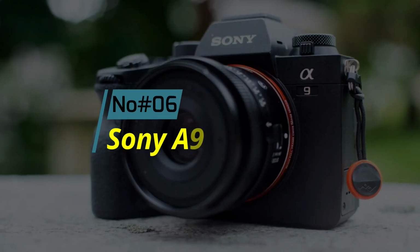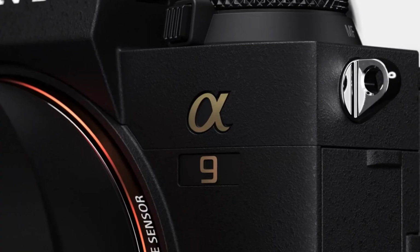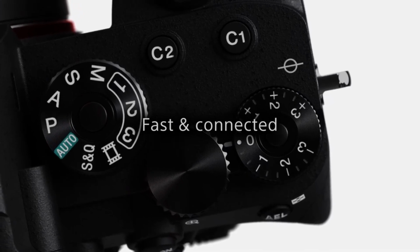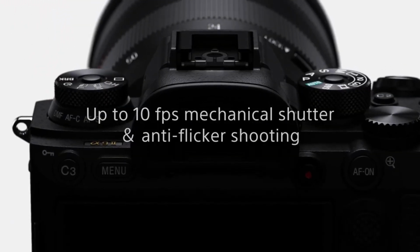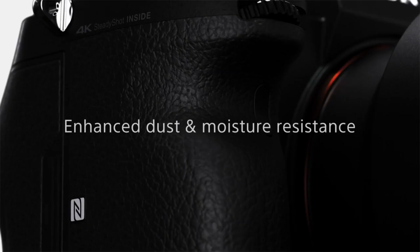Number 6. Sony A9II. The mechanical shutter on the A9II lets it shoot at up to 20 frames per second, which is twice as fast as its predecessor. It has a lot of ways to connect because the Ethernet and USB-C ports have been updated. It also has a Wi-Fi module built in.